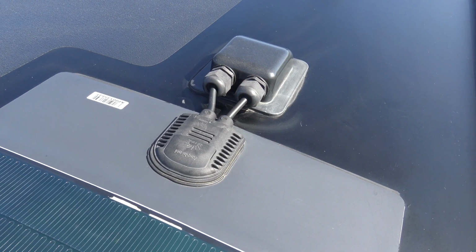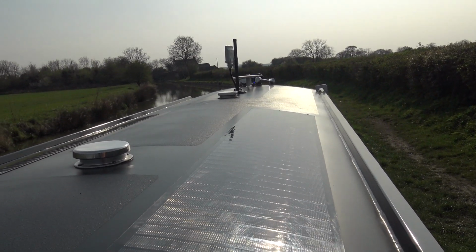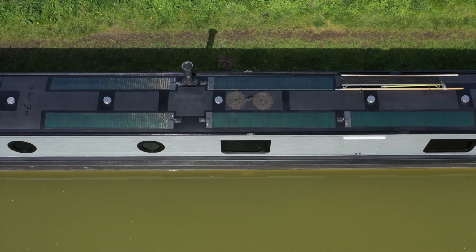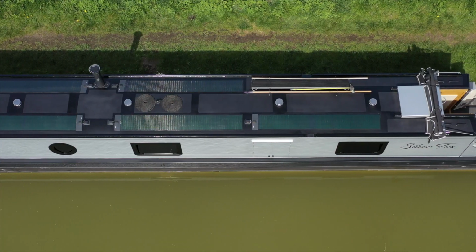They go through some weatherproof housing in the roof, go through the roof space and down to the controller, which is near the inverter, about a meter and a half away from the batteries. The two pairs of solar panels that are wired in parallel are connected to a Victron MPPT 150-35 smart solar charge controller. Yeah, it is a mouthful.